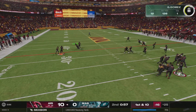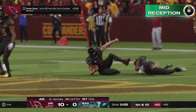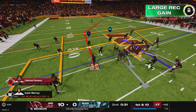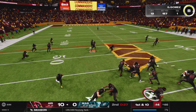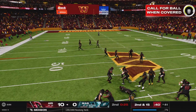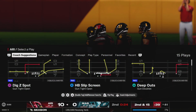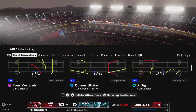Throwing to start the drive. Murray. He finds his man complete. It's Gomez. And they work this well upfield across the 45. A big hitter to start the drive has him up near midfield here for 1st and 10. And Murray in trouble here, and down he goes. The corner blitz pays off there as they sack him for a loss of 5.